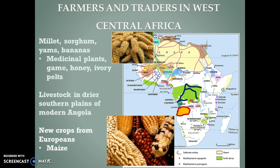After the arrival of Europeans in West Central Africa, the residents of the region began to embrace a host of new crops. Maize became a staple throughout Central Africa. Now, of course, what's interesting about that is it had to be conveyed from South America and Central America over to Africa by the Europeans. So it gives us a sense of the order in which the contact with West Central Africa occurred, right?